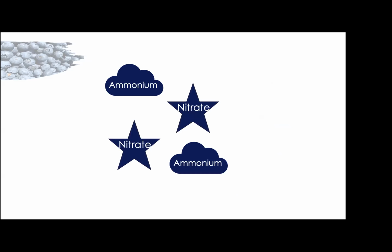Mineralization increases the bioavailability of key nutrients that were in the decomposing organic compounds, like nitrogen, phosphorus, and sulfur. Whether the decomposition of an organic compound will result in mineralization or immobilization, so whether the plant can take it up or not, is dependent on its concentration in proportion to that of the carbon in the organic matter.